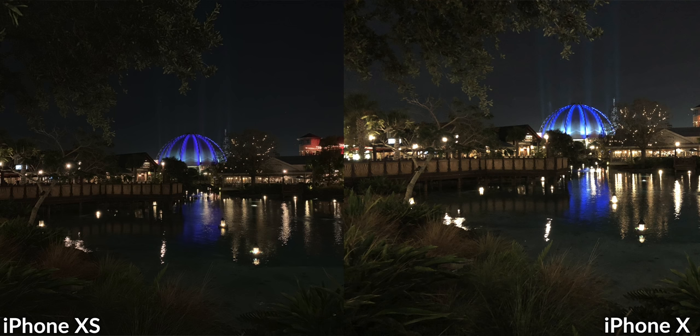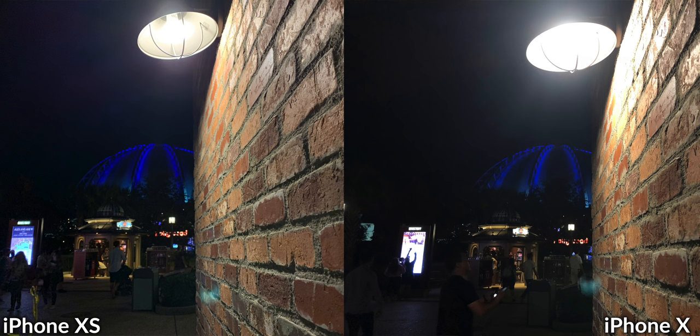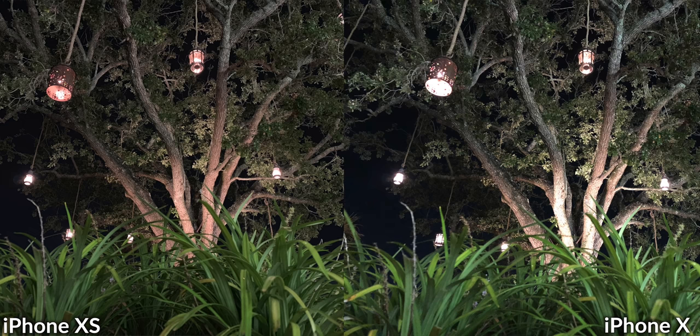Moving things over to low light, the iPhone X produces brighter images with more noise and artifacts, worse highlight detail, washed out color, but overall, that washed out color is more accurate. The iPhone XS retains incredible highlight detail, but at the same time produces a darker image overall. The sharpness and noise reduction are far better on the iPhone XS, while it also produces less artifacts.